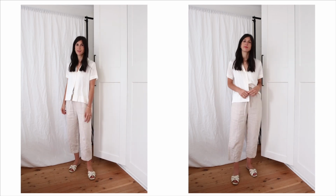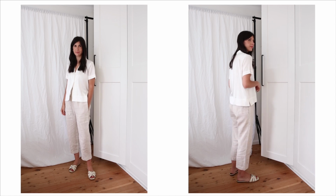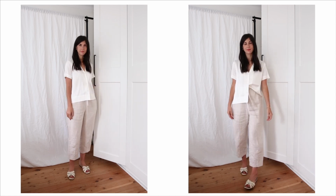So what I have done is just tucked in one side of the shirt in the front. And for me, again, this is something that creates a little bit of definition. While it isn't a huge change, it transforms the way that the outfit appears in my eyes. And I found it felt a lot more balanced once I did that.